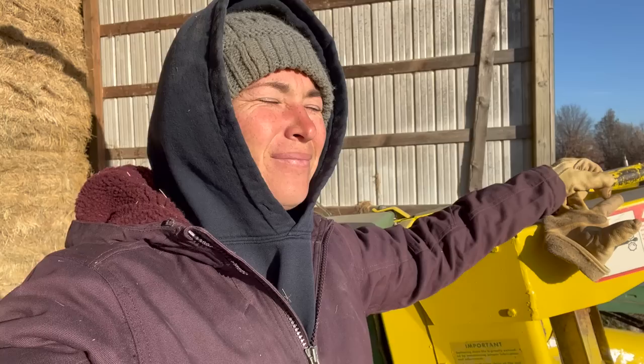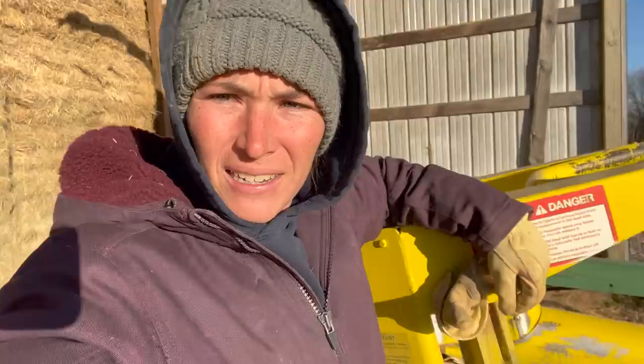The sun feels so good. It's been cold and windy, and we're gonna look at like 50s the next couple days. So we're gonna try to get that barn metal on when Jason gets back.